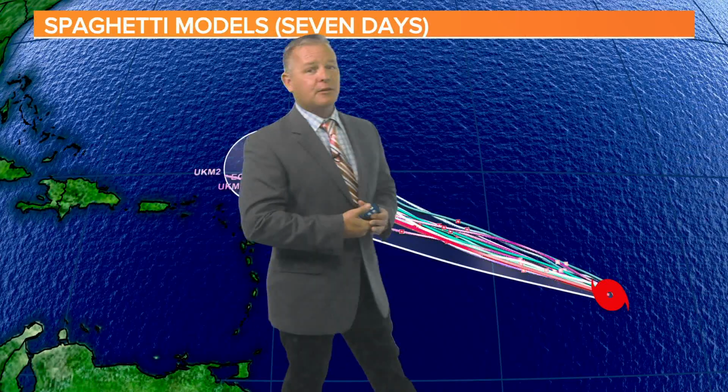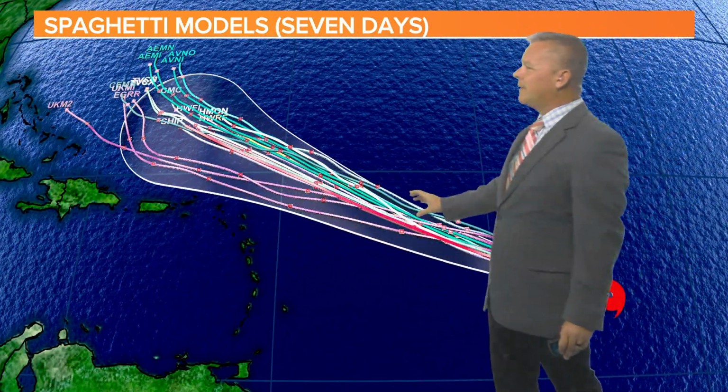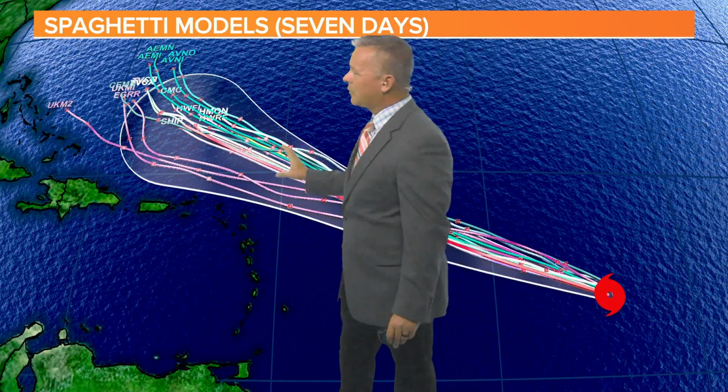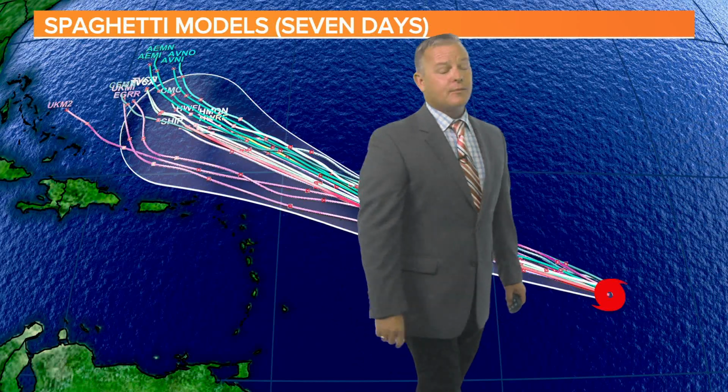Here are the spaghetti models over the next 7 days. Pretty good agreement through most of the period. Then they kind of spread out just a little bit as we go into day 6 and 7, and then kind of turn more towards the north. So again, this will be a storm we'll be watching pretty closely.